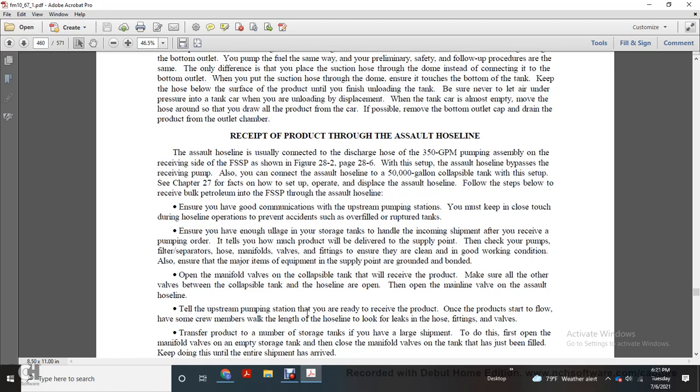Receive the bulk petroleum into the fuel system supply point through the assault hose line. Ensure good communication with the upstream pumping station. You must keep in close touch during hose line operation to prevent accidents such as overfilled or ruptured tanks. Ensure that you have the ullage in the storage tank on hand for the incoming shipment after you receive the pumping order telling you how much product will be delivered into the supply point. Check your pump, the filter separator, the hose, manifold fittings, and valve fittings. Ensure that they are clean and in good working condition. Also ensure the major items of equipment at the supply point are grounded and bonded.